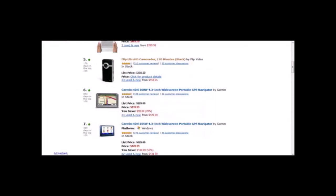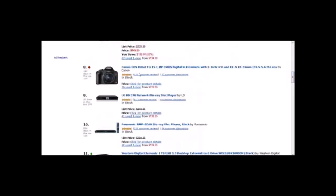Now, for this type of promotion, unlike when you're promoting ClickBank products where you want to find different keywords like weight loss and fitness, when you're promoting specific physical products, your main keyword phrase research is already pretty much done for you. Right here, this is where your research is. Garmin Nuvi 260W, that's the model name and the name of that product. Flip Ultra HD Camcorder, 120 minutes, that's the name of that product. Canon EOS Rebel T1i, that's the specific name of that product, and that's going to be the keyword phrase you would target throughout this entire campaign.